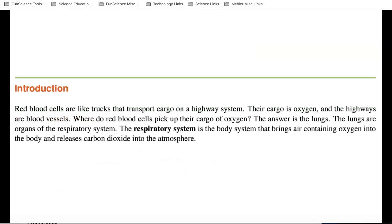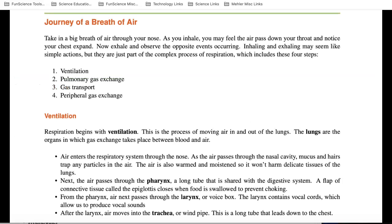The red blood cells are like trucks that transport cargo on a highway system. Their cargo is oxygen, and the highways are the blood vessels. So what we're going to talk about now is how the oxygen is picked up. We're going to look at parts in the journey, which is ventilation, the pulmonary gas exchange, that's at your lungs, the gas transport, and the peripheral gas exchange.